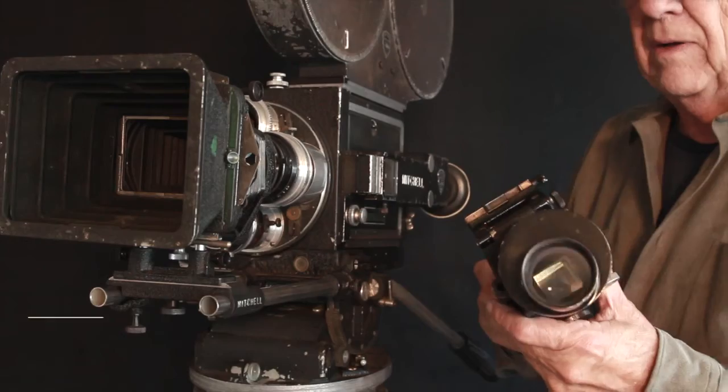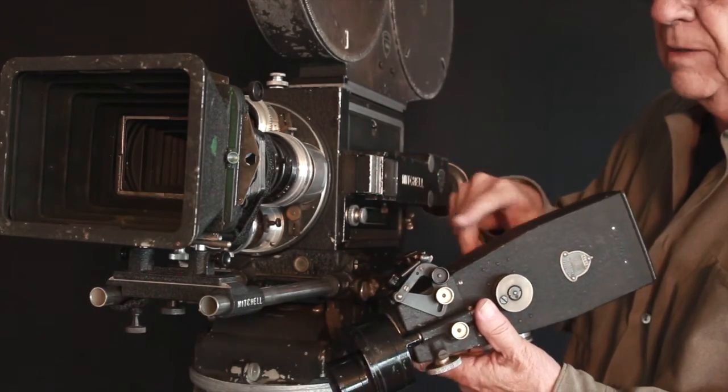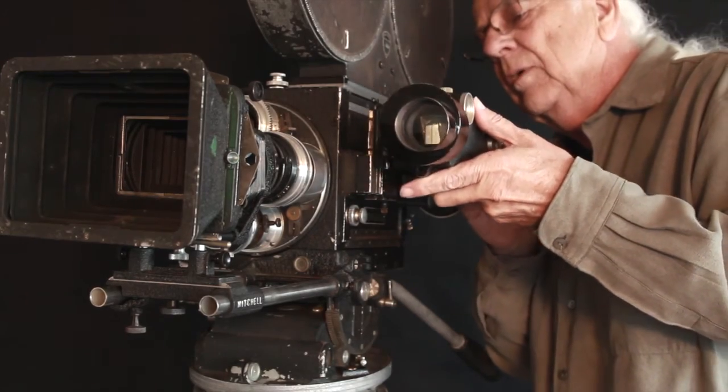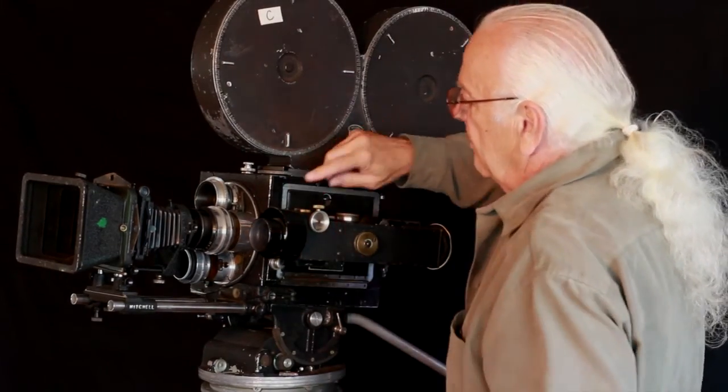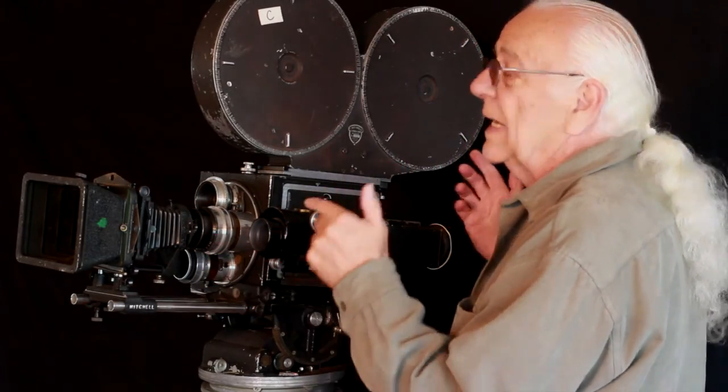And now we're going to put on the side finder. The side finder has a dovetail on it, and it matches the dovetail in the body of the camera. And you just line up the dovetail, and it goes on, and you lock it. How to build a Mitchell NC.